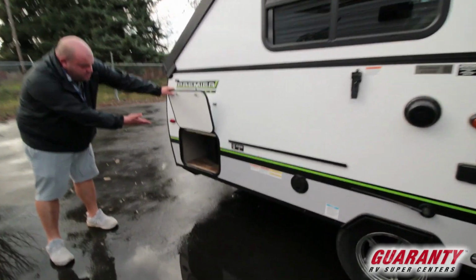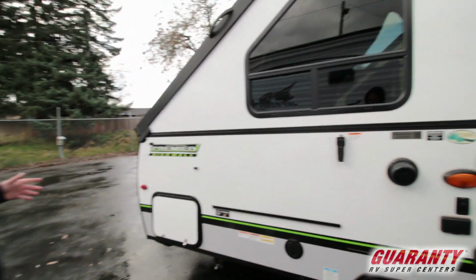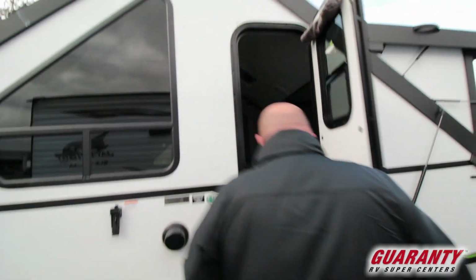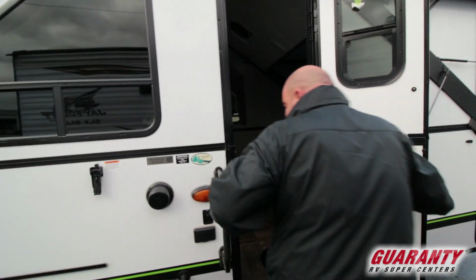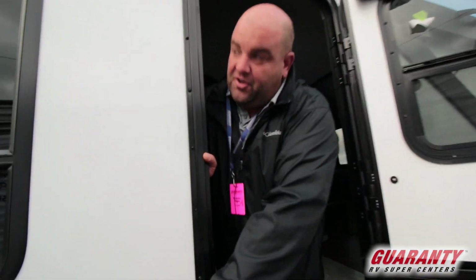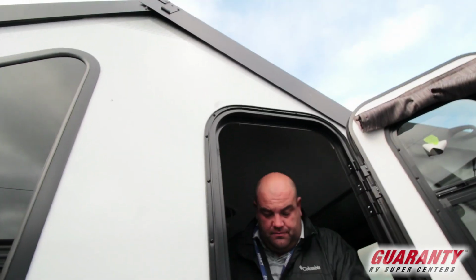More storage. And on this one, you're going to have the Dexter axles, 5-year warranty on that. Aluminum framed with fiberglass, single axle, so lightweight. And it's going to have the power ram system here to help you put this A-frame up and down.